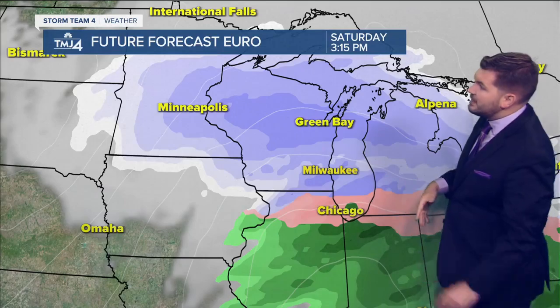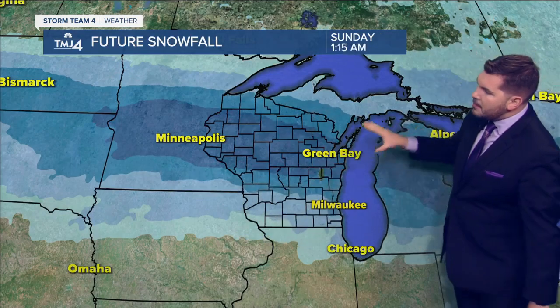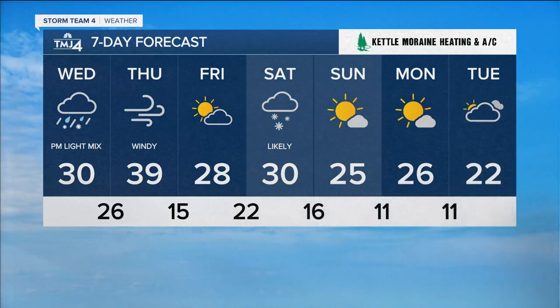After that, we're looking ahead to the weekend, Saturday into Sunday, our next opportunity for some snowfall. Most of this across central Wisconsin. We'll watch the track of that system very carefully, but just something to keep in the back of mind. Otherwise, heading into next week, temperatures in the 20s.